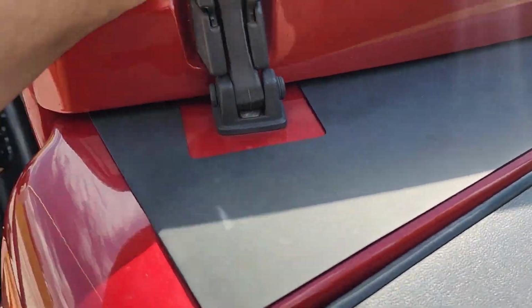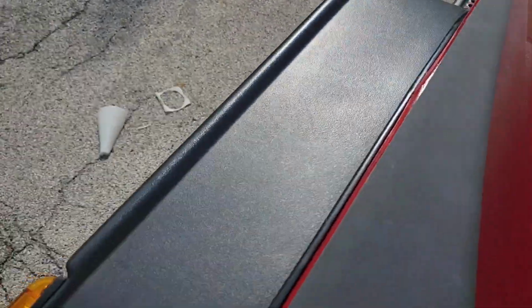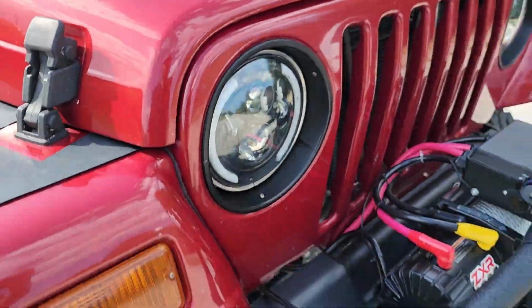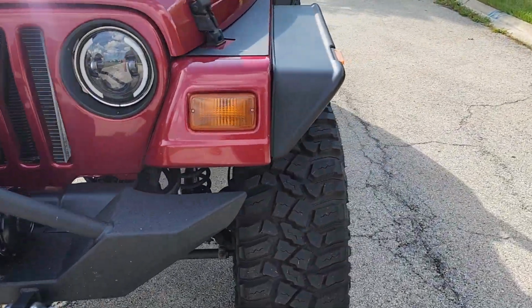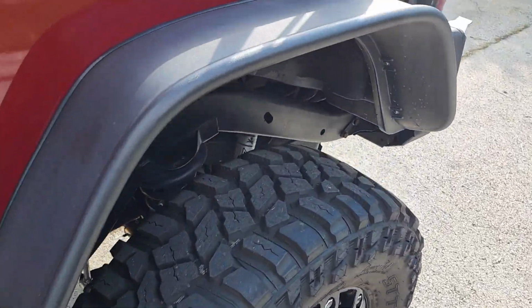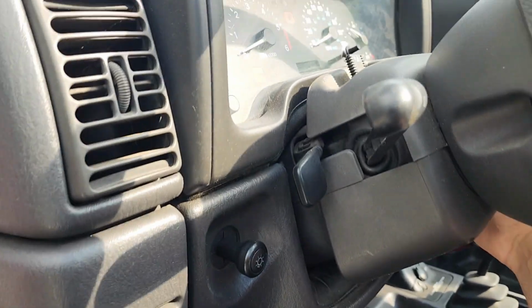But it hasn't gotten any worse since I bought it. I've driven it a lot. I've had it for almost 2 years now. And you'll hear it. It's annoying, but it goes away a little bit as you drive it. It gets warmer, and that sleeve and the piston kind of get closer together. But yeah, I'll start it up for you.